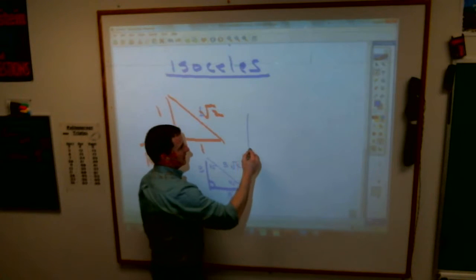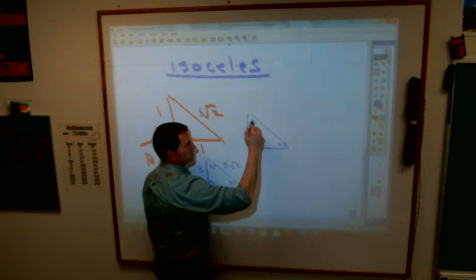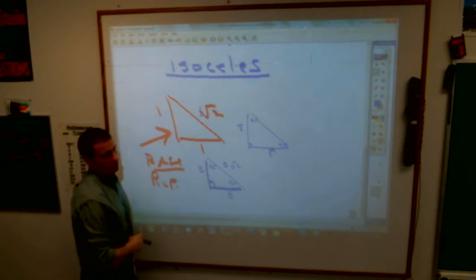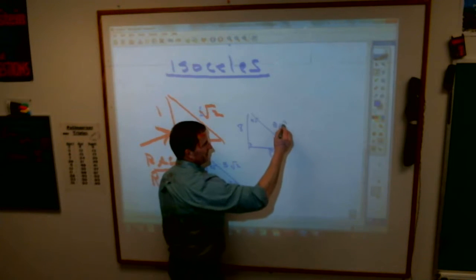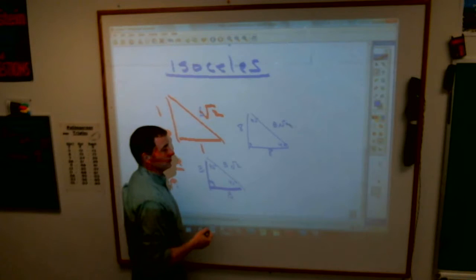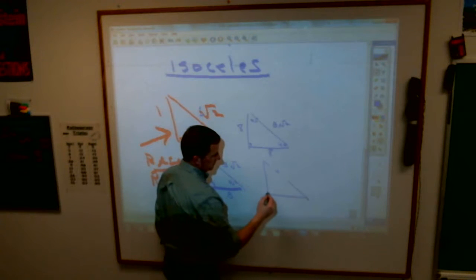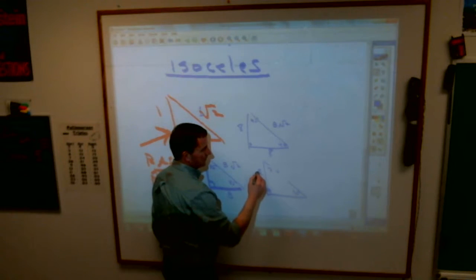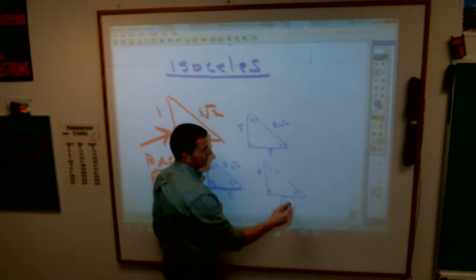If my 90, 45 triangle has legs that are both 8s, the hypotenuse is going to be 8 square root of 2. We usually say 8 times the square root of 2. So it makes you think. One more and then I'm really going to get complicated with it. So here's my last one. Here's my 90, 45, 45. If this side is 5, how long is this side? 5. And then how long is this side?